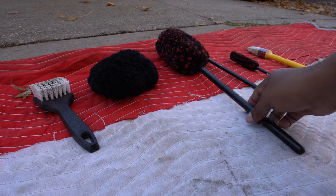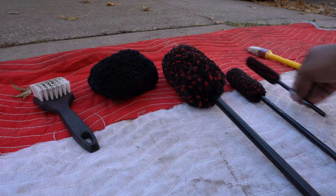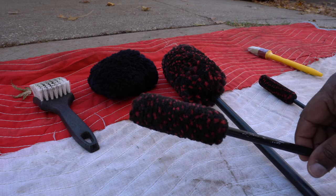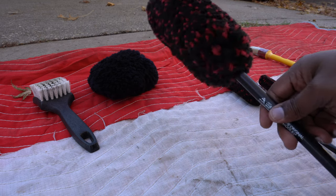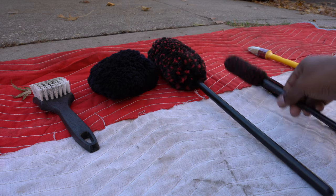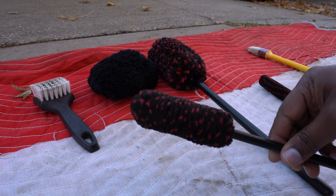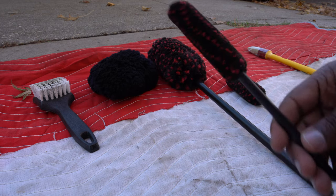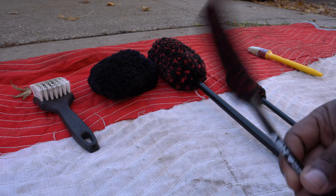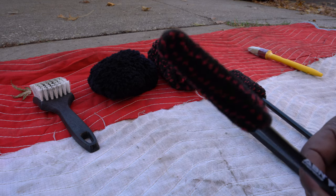This is probably the best thing here, the wheel Woolies. There's three of them in three different sizes. I use this size the most. This is probably for a really bigger wheel, like a 20 or so, but this, for like 17, 18s, 19s and so on, is probably the perfect size for you. And this is another size as well, but this is probably good for like vents. So I would definitely say vents is probably the ideal for this.